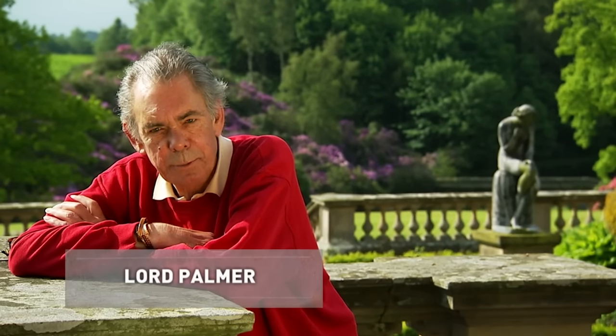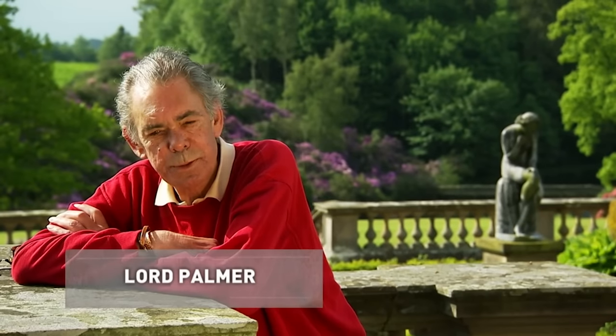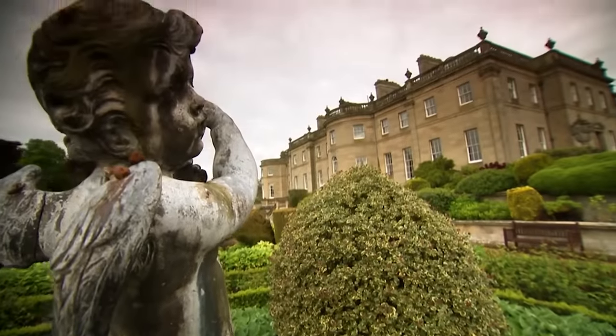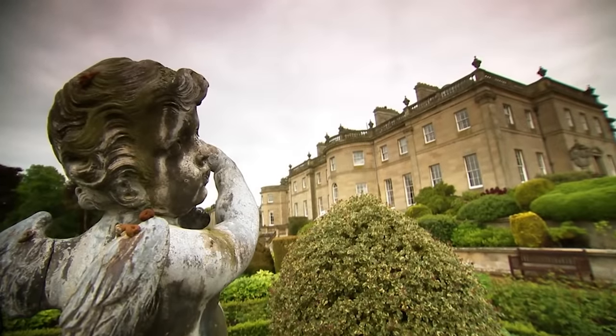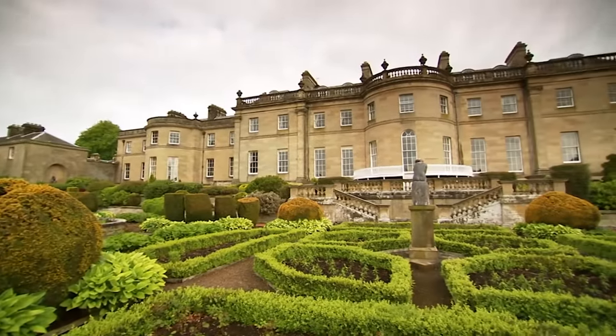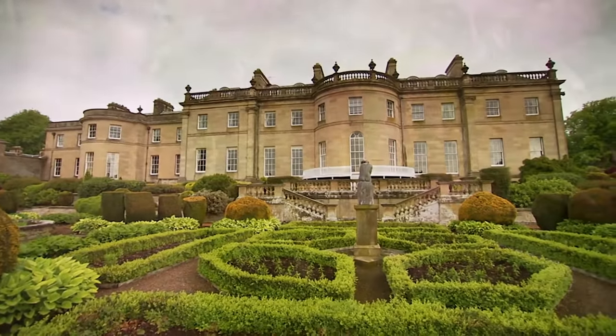My name is Adrian Palmer, and I'm the fourth Lord Palmer of Reading. And we are on the terrace of one of the most beautiful houses in the United Kingdom. It's often referred to as the swan song of the great classical house. It's called Manderston, and we've got 109 rooms, at least 100 too many, and 56 acres of immaculate gardens.